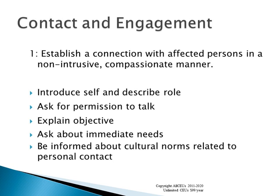During contact and engagement, you want to establish a connection with the affected person in a non-intrusive, compassionate manner. Introduce yourself. Describe your role. You're not there because they're crazy. You're not there for any nefarious reason. You are there to help them deal with the situation because any normal person would be overwhelmed right now. And so if they're feeling overwhelmed, that's okay, and that's your job to help them.